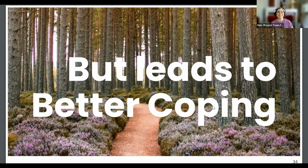But this does lead to better coping. Those with higher cognitive reserve may adapt better to the cognitive challenges posed by dementia, enabling them to maintain a higher quality of life and functional independence for longer.